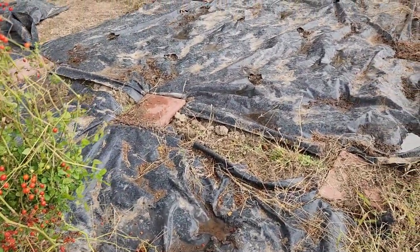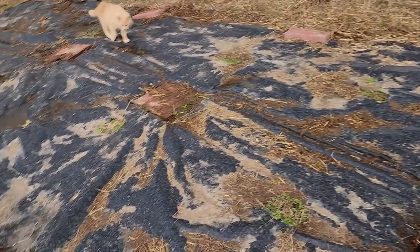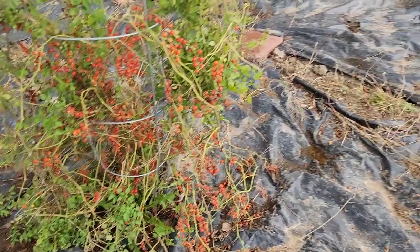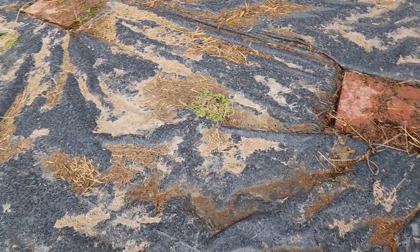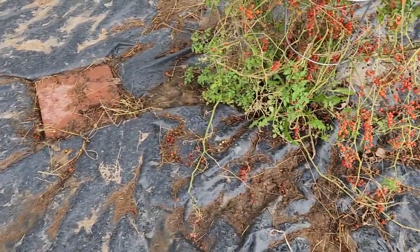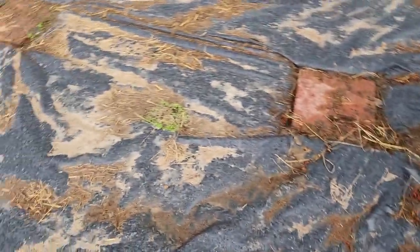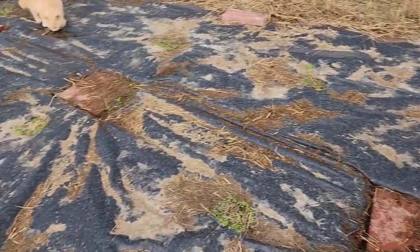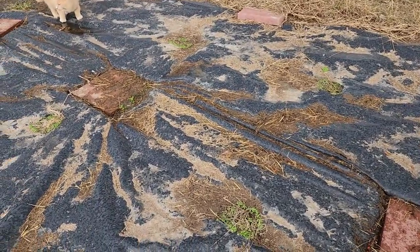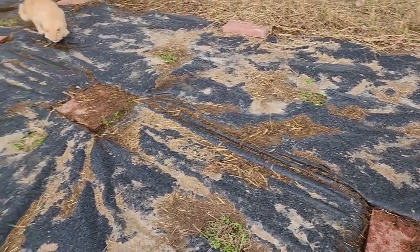I'm still going to come in here and lay down new black plastic over this. This has been on the ground for a couple of years now, and it's starting to wear, so I'm just going to cover it over. I'm going to change out a lot of things next year, and one of them is this. I had 4 different types of melons in here before. I'm going to change that to just 2. So that was what we did Monday.